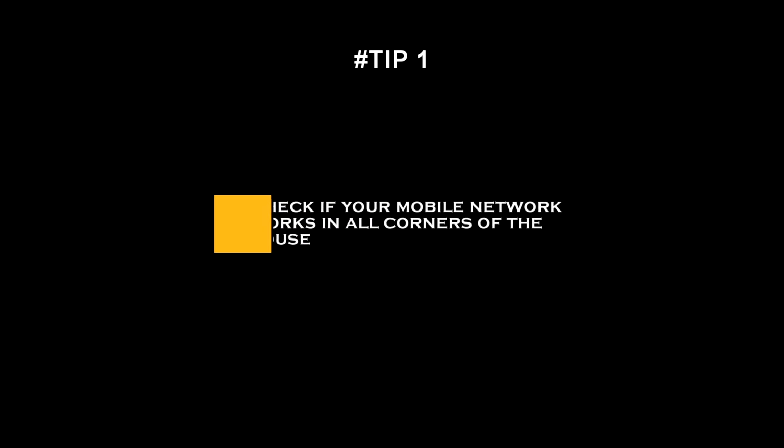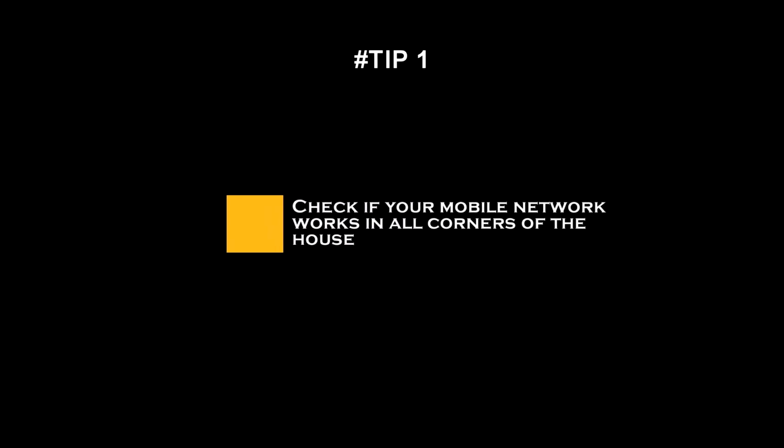The first tip is to check if your mobile network works in all corners of the house. Ensure you have good mobile network coverage within the house so that you do not struggle with your daily meetings, and as you might be working from home, it is quite essential. The second tip is to check for leaky and dysfunctional taps. If the rented apartment is in an old building, many times the taps in the kitchen and washroom might be leaky or dysfunctional. In this case, make sure you get it repaired by the owner before you move in.